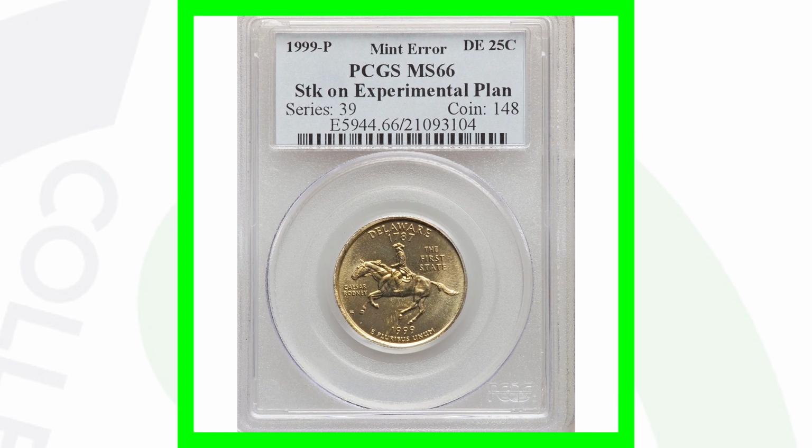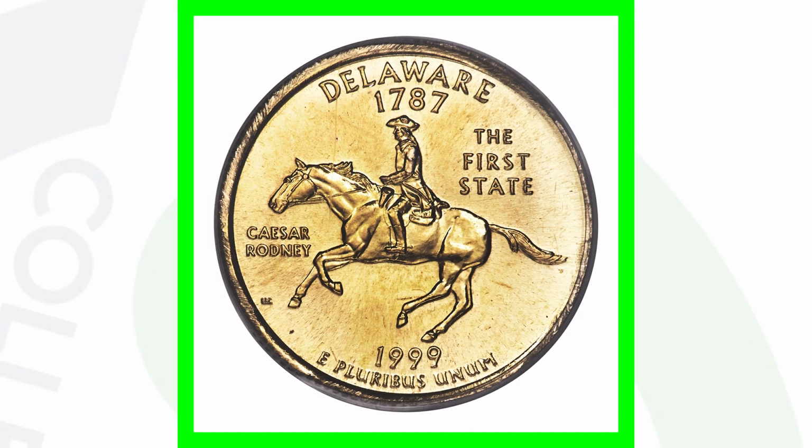And then here is a 1999 P mint mark Delaware state quarter that was struck onto an experimental planchet. So there's not many of these out there. When the mint was messing around with the golden alloys for the Sacagawea dollars, it was tested out on a few 1999 state quarters.